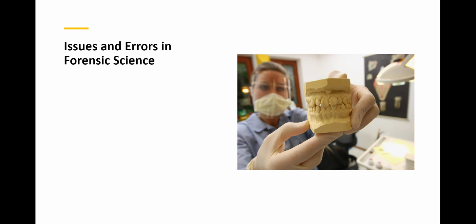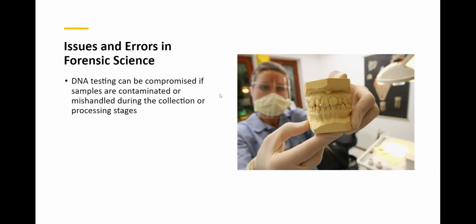I'll finish here by noting some issues and errors in forensic science. DNA testing has some limits. While DNA testing is a powerful tool, it's not without limitations. Contamination of samples at the crime scene or mishandling in the laboratory can compromise the integrity of DNA test results. Additionally, hair analysis has its limitations. Hair analysis is considered an inexact science due to difficulty linking to a specific individual. I'll say a little bit more about that in a future video.